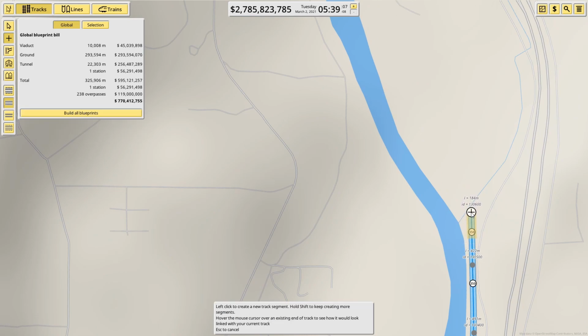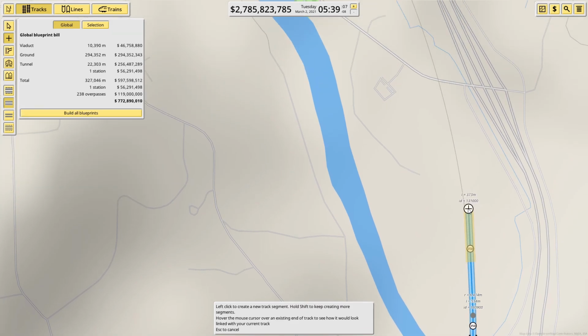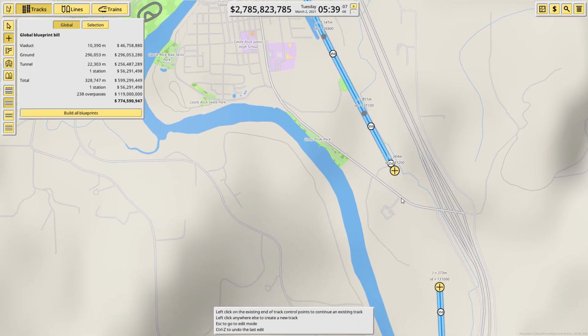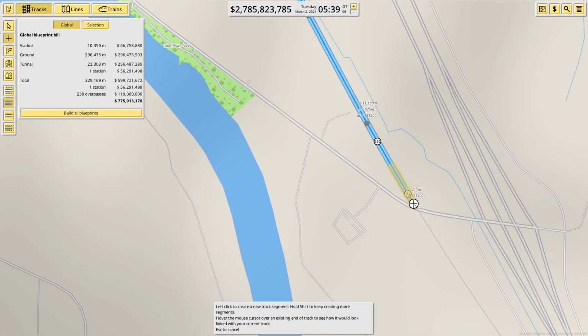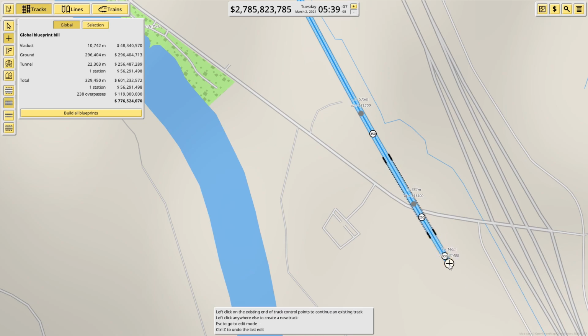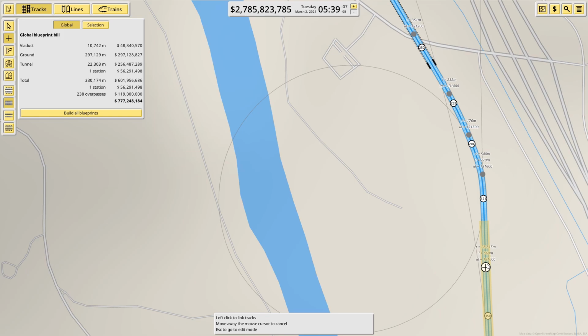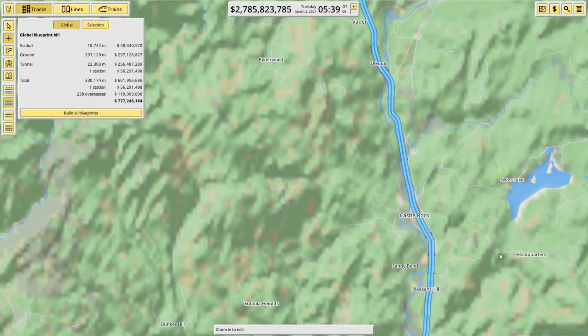Can I get across? No, I cannot. So we could make this bend. Possibly. So it looks like that is going to be too severe of a curve. So, more viaduct. Excellent. And that just makes it easier to get across. That tells us we want to be on the left here. More viaduct. Okay. I think I can live with that.